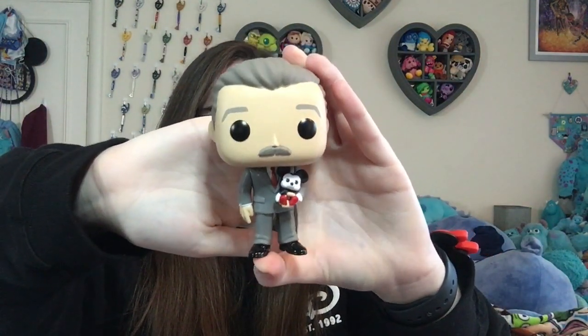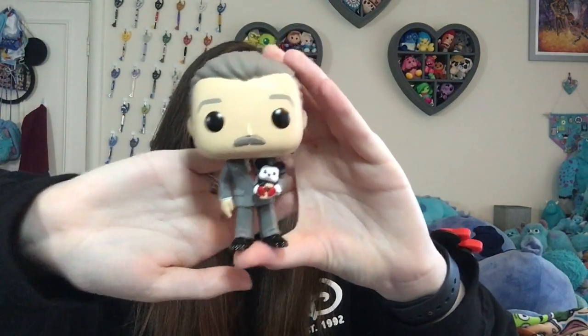So he's got his grey hair, he's in a grey suit, and he's holding a little plush Mickey, and I just think he's absolutely amazing.